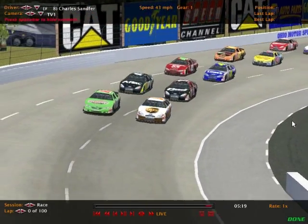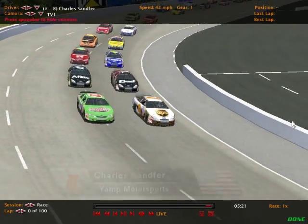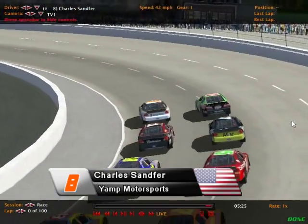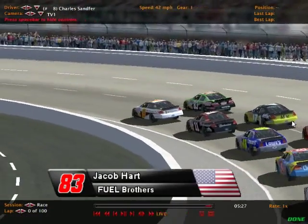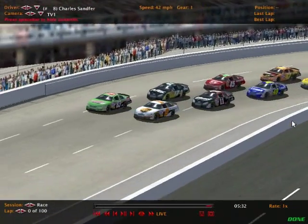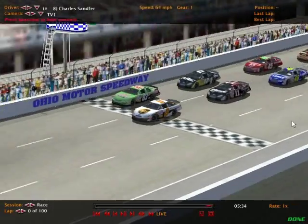Getting ready to go racing here at Ohio. One of the Yamp cars again, Charles Sanford's on the front row here. He's got the front row here, and on the outside of him is Jacob Harton, FBR car. Here we are for 100 laps of racing here at Ohio. Round number 10, it's green.